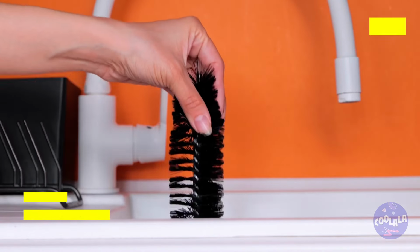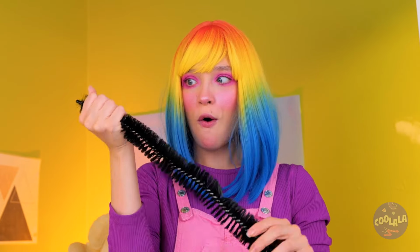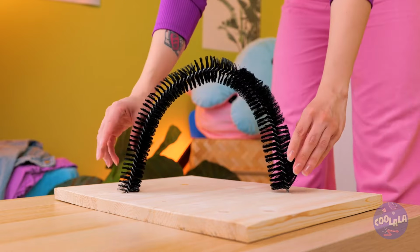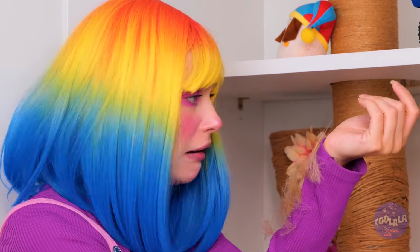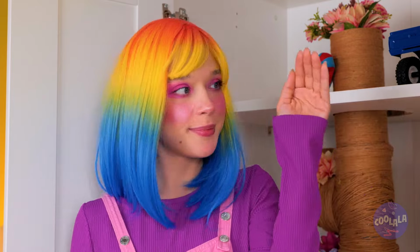Hey, what's in the pipe? A pipe cleaner. Makes sense. Let's bend it up. It can be a kitty back scratcher. Takes care of loose hair, too. Hmm.